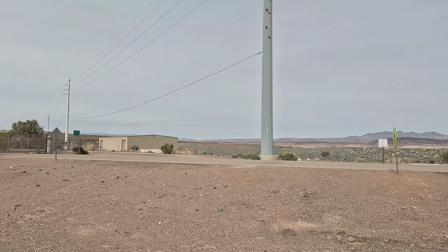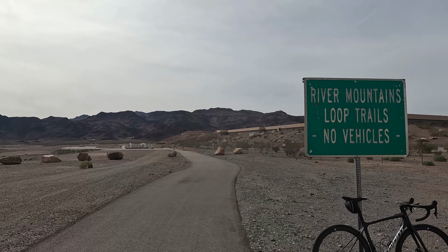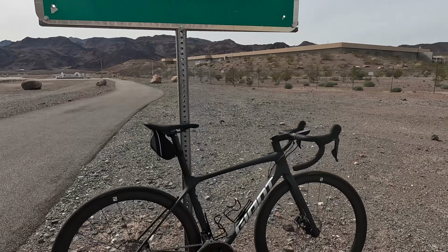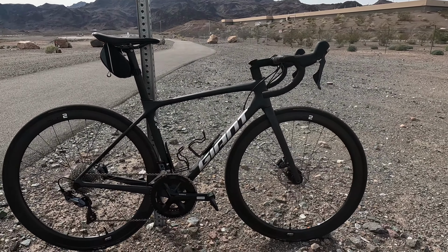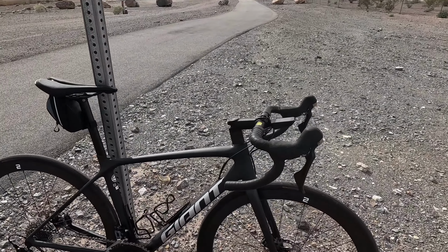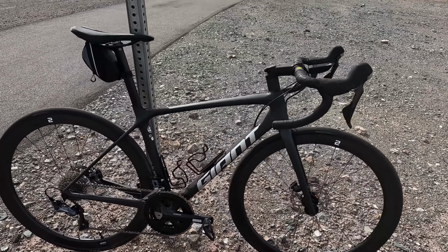Here we are, still on the River Mountains loop trails. This bike's been really good so far. It's nice and snappy. Shifting really good. First time riding a Giant, I'm impressed.